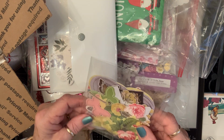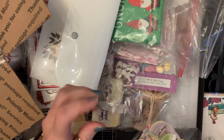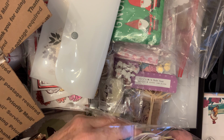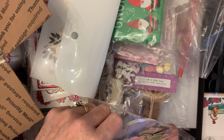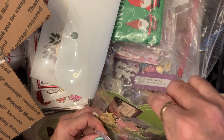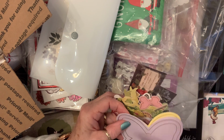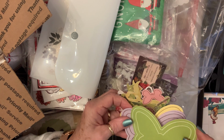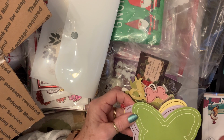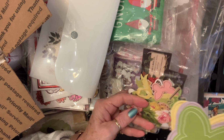And then look at it in here. And look some more. Oh, look at these butterflies. I think you can make them. There's a score line right there. I think you can undo part of it and make them dimensional. How beautiful.